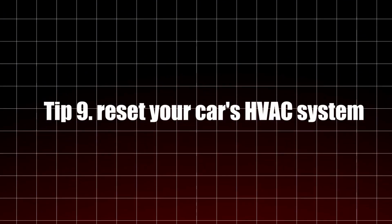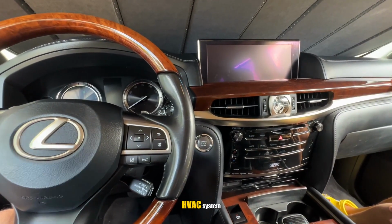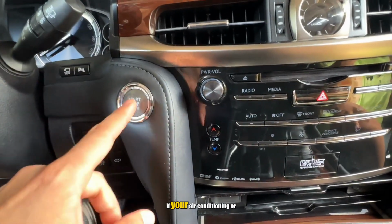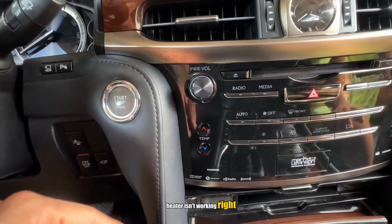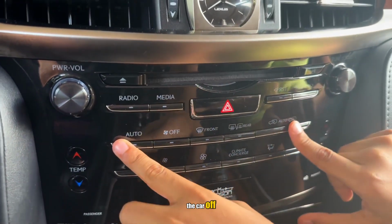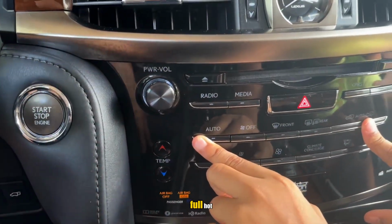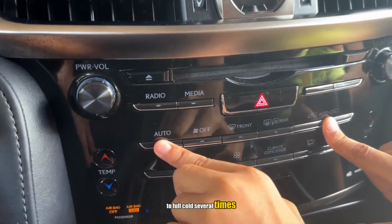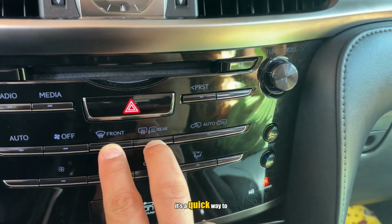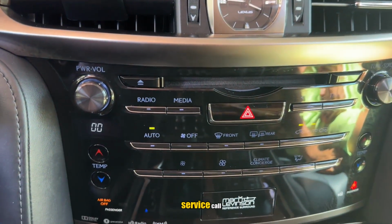Tip number 9, reset your car's HVAC system. Let's talk about your car's HVAC system, the heating, ventilation, and air conditioning system. If your air conditioning or heater isn't working right, it could be due to a system glitch. Here's a simple fix. Turn the car off, then start it again, and immediately set the temperature controls from full hot to full cold several times. This can reset the system's sensors and help restore proper airflow. It's a quick way to fix issues like air blowing too hot or cold. No need for an expensive service call.